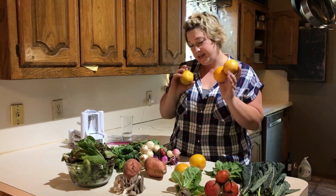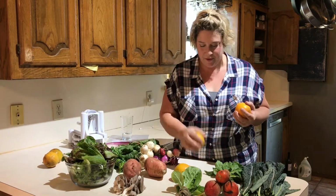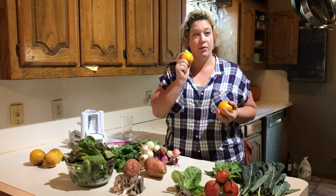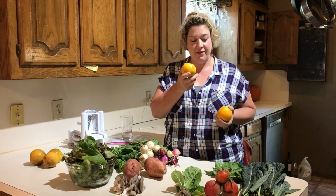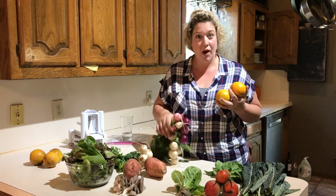We have oranges again. Glad to still be able to get these. These are so fresh and fragrant and intensely flavored. There is a recipe, if you didn't see it, on the NFS that I shared that uses oranges and radishes.